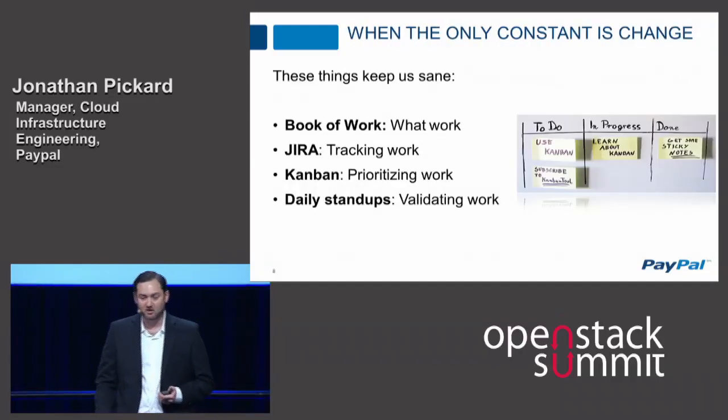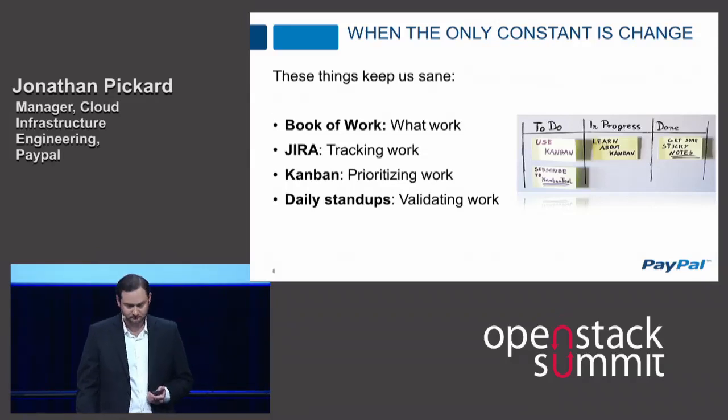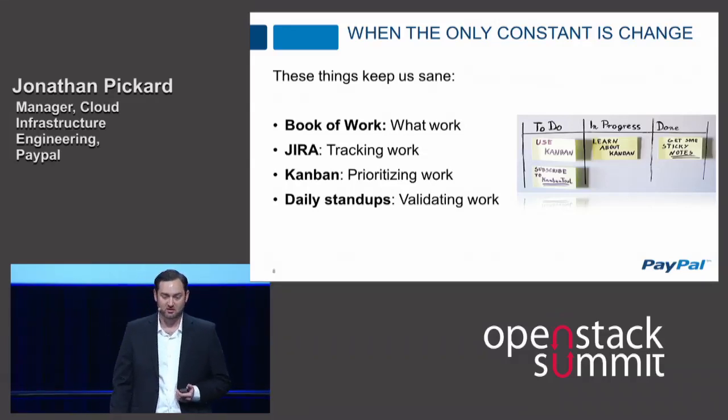Now I want to talk deeper on the Agile tools and the processes that we use to engineer OpenStack at PayPal. Our only constant is change, and we keep sane by finding consistency in a constantly changing world. Our book of work tells us what the business needs us to do and when to do it. This is extremely valuable in enabling our success.